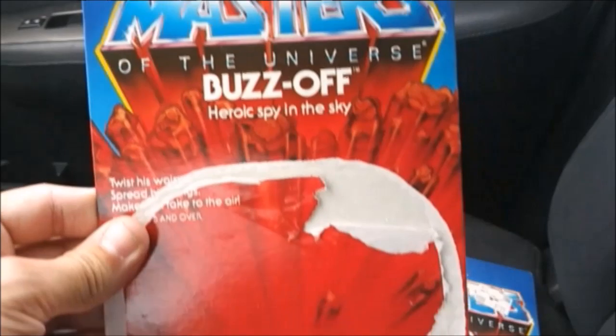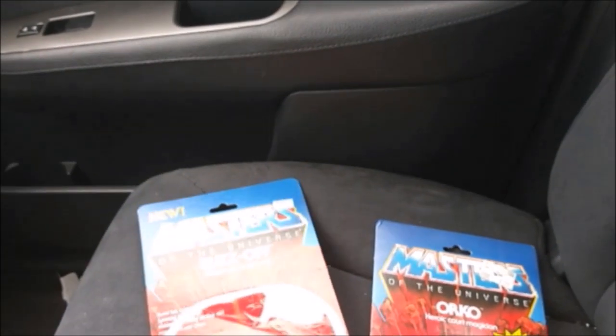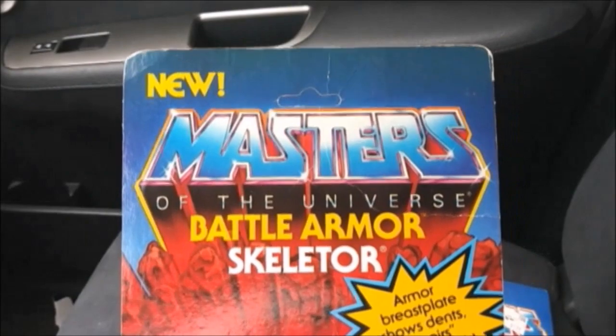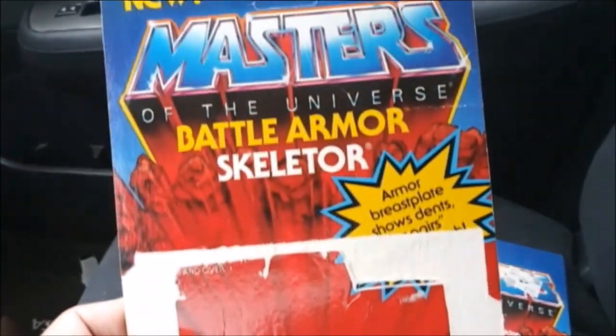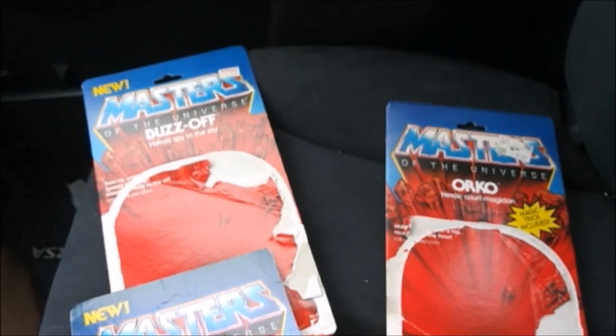I got Buzz Off, because he was one of my favorites that I had as a kid. Really cool. This I got just because it was the only Skeletor back that he had, and it's unpunched. That's really cool. Battle Armor Skeletor. And I did have him growing up as a kid, too. So you might be noticing a pattern. Although I didn't have Orko growing up, so I just got him because I like Orko.